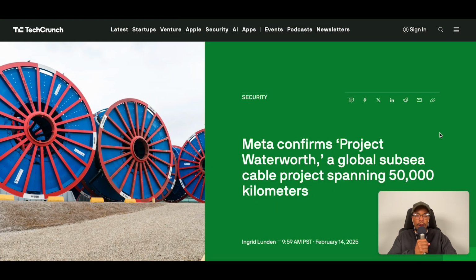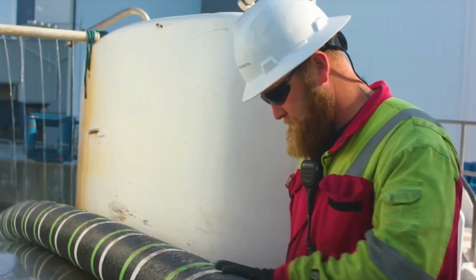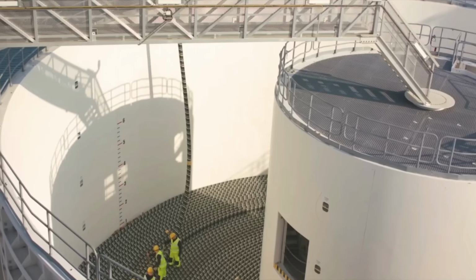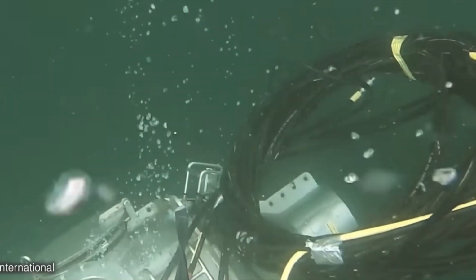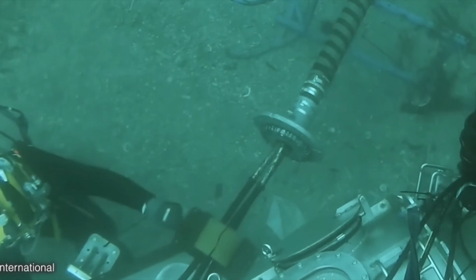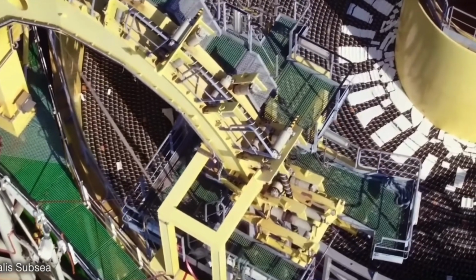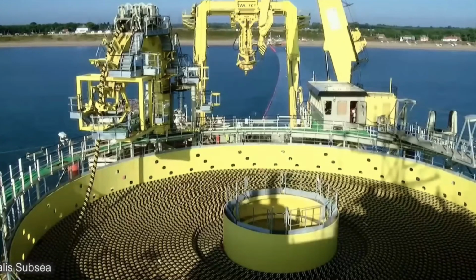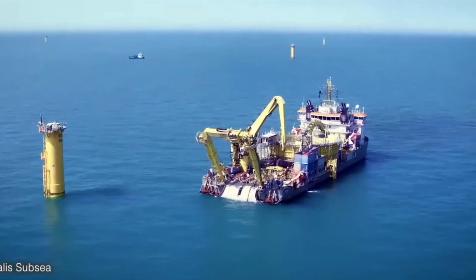Meta confirms Project Waterworth, a global subsea cable project spanning 50,000 kilometers. Meta confirmed that Project Waterworth is official and it will be 50,000 kilometers long when completed, making it the world's longest subsea cable project. The network will connect 5 continents with landing points in the United States, Brazil, India, South Africa, and other key regions. Facebook particularly calls out the opportunities in India and the role that the network will play in how it rolls out AI services globally as 2 key reasons for building the network.